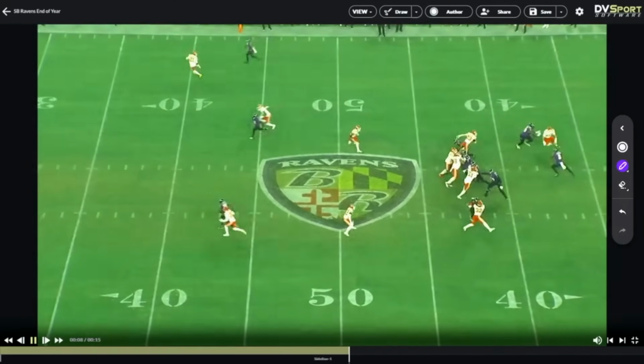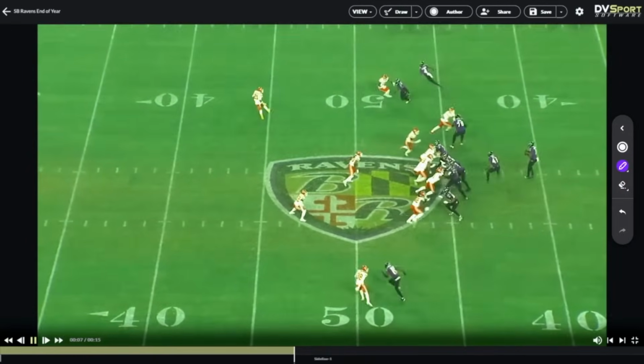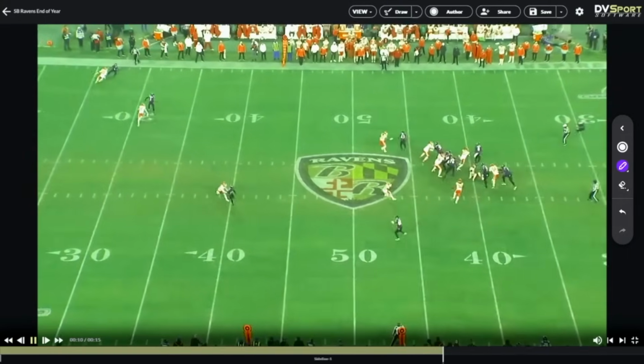I need another second, right? This is where Lamar pressure. OBJ has not separated yet. No place to go. Keep your heads up back. Don't try to go down and have a knockout blow. Stay up. Stay in front of him. Give your quarterback an opportunity to make that big play.